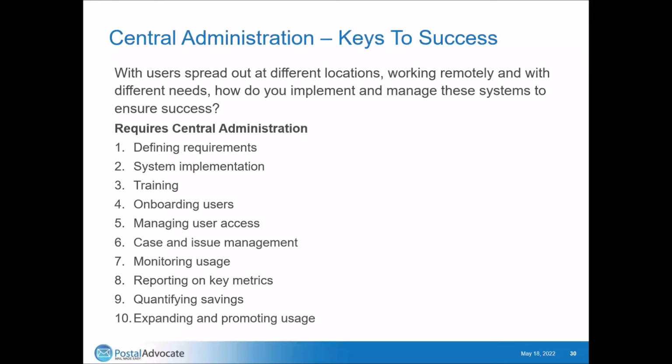Central administration. For these multi-carrier systems to work, it requires central administration. Whether we're doing this for clients, or you do it yourself or have your own people doing it, it's a requirement that someone manages these systems or they won't work, they'll flop. And you need someone to do the following.